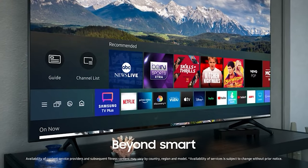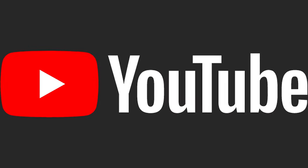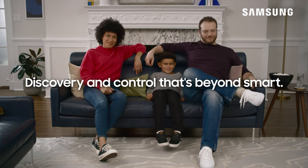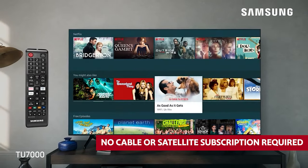Hold on, there's more! The TU8000 runs on the updated Tizen OS, which means you'll have all your favorite streaming apps preloaded, like YouTube, Netflix, and even Apple TV+. And if that wasn't enough, you can watch dozens of live TV channels for free with the Samsung TV app, no cable or satellite subscription required.